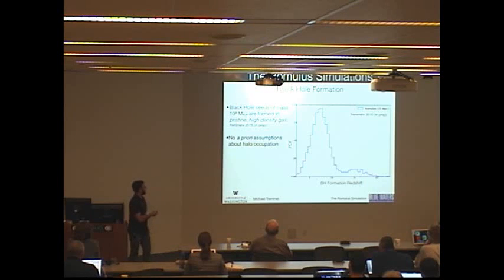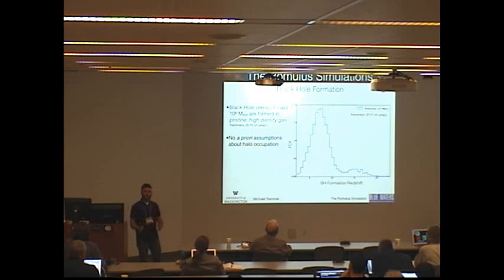You can see here on this probability distribution function of the formation redshifts, most of our black holes from our 25 megaparsec volume are forming between redshifts 5 and 10, but we're forming them all the way out to redshift 20. Right? So we're really exploring a new realm of black hole growth in these simulations that would be unattainable if you used more common approaches to seeding black holes in simulations like this.